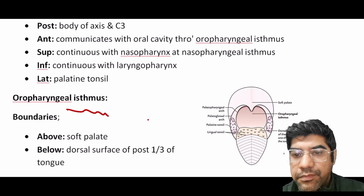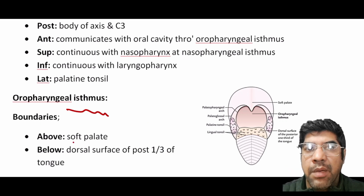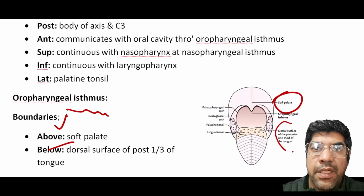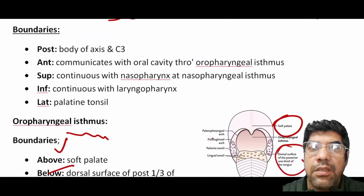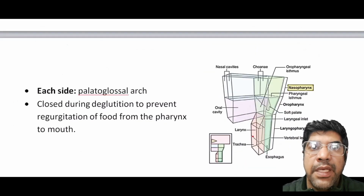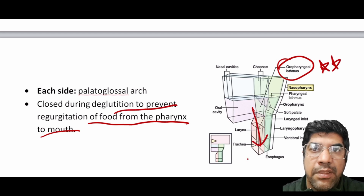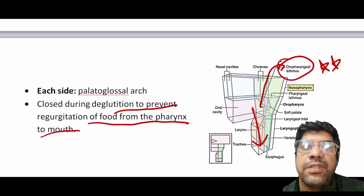So the boundaries are: above is the soft palate, below is the dorsal part of the posterior one third of the tongue. On each side there is the palatoglossal arch. It is closed during deglutition to prevent the regurgitation of food from the pharynx to the mouth. This structure was asked in one of the AIIMS entrance exams. The answer is oropharyngeal isthmus.